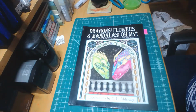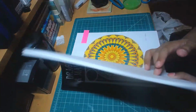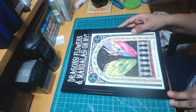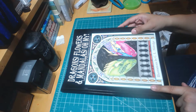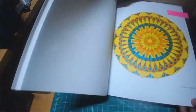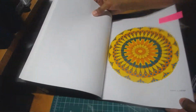And here, speaking of C.L. Aldrich, Michelle, I'm sorry I interrupted that, Michelle. Speaking of C.L. Aldrich, Michelle brought her name up. This is the Dragon Flowers Mandalas on mine. I think she has a brand new one out, but this was one of the last few new ones that I have of hers. So I did this one with a little bit of the Pentel Sparkle Pop. See that one?